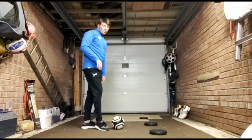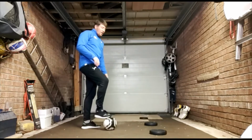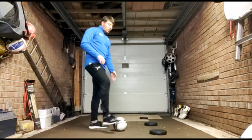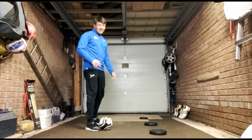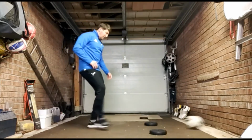So what you need to do is, you're going to have your football and you've got a little gate. Every time you pass your football through the gate, you're going to get a point. Once you've passed it through the gate, you're going to go to the outside of the gate and pass back through the middle, and back through the outside and pass. So we're going to use the inside of our feet for our first challenge. If you're watching me here, that would be 1 point.